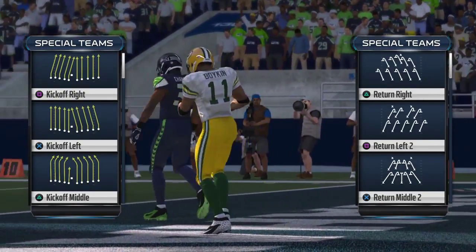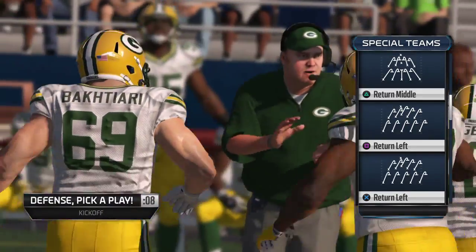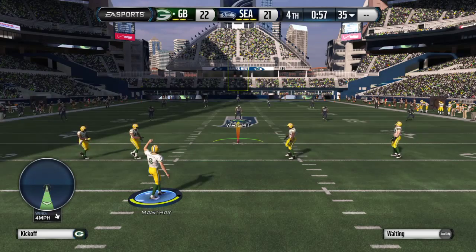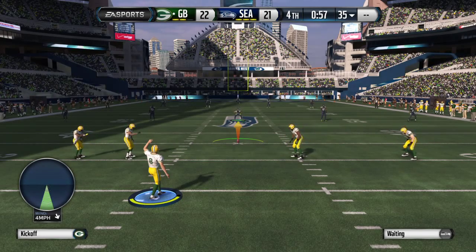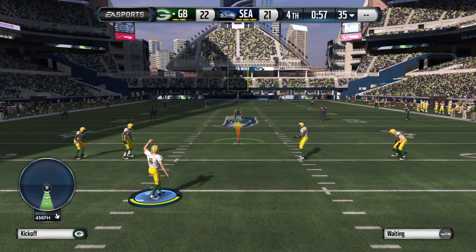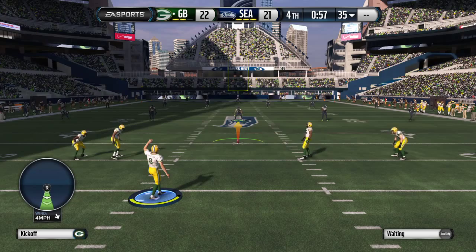Nice job that time. I know you were shaking your head over this one, but they went for the two instead of the tie, and they come through and take the lead. Well, I'll just say this, the head coach is not afraid to lose. That was a gamble. He goes for the two, and he got rewarded. Nice job by the offense.